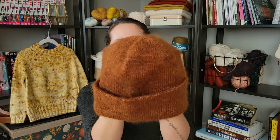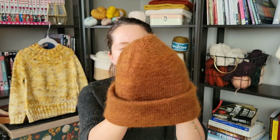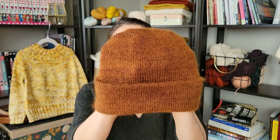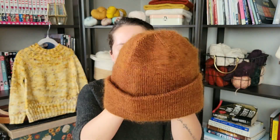And I liked it so much that I dyed it up on a bigger skein with some mohair, and I really, really wanted a hat out of it. So this is my 7th Oslo hat because of reasons. And I really, really like it. I haven't named this colorway yet, but I love it so much. It's the perfect, for me, kind of a caramel brown. And this one's for me.